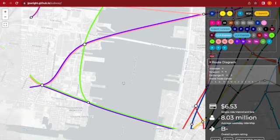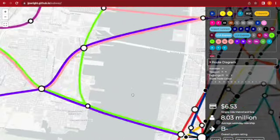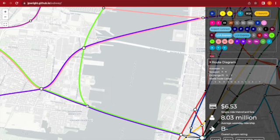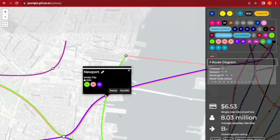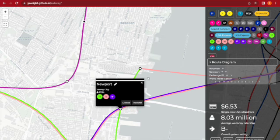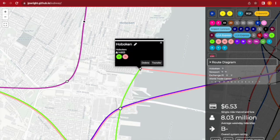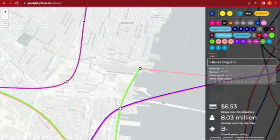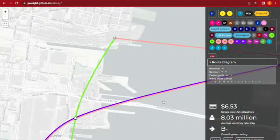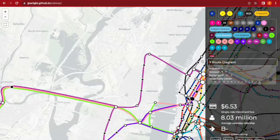Afterwards, we've got the 14 train, which is the World Trade Center to Hoboken route. It mirrors the 13 from World Trade Center to Exchange Place before curving north to Newport and then to Hoboken. At Newport, there's a transfer to the 16 and 18, and at Hoboken, one to the 15. At Hoboken, there is also a transfer to New Jersey Transit and Hudson Bergen Light Rail.